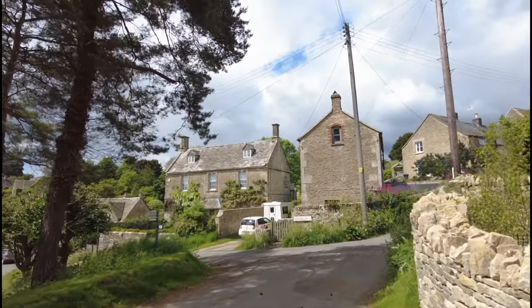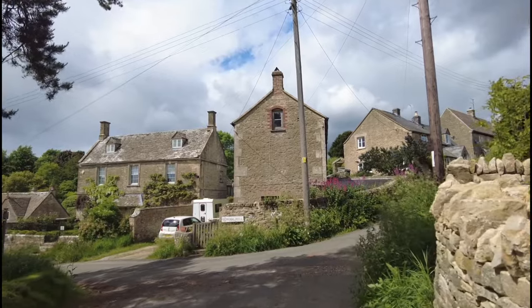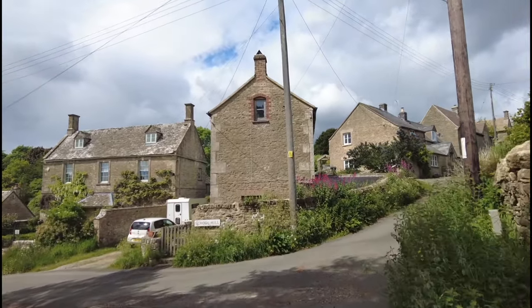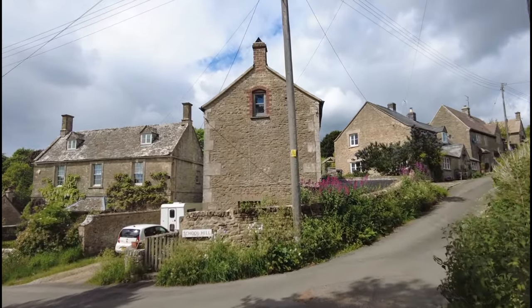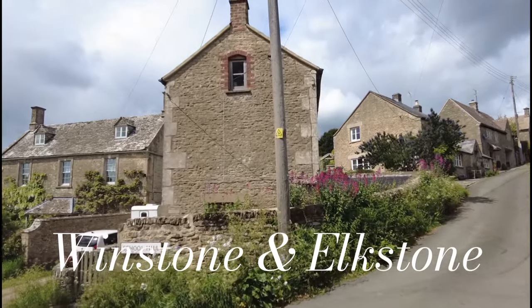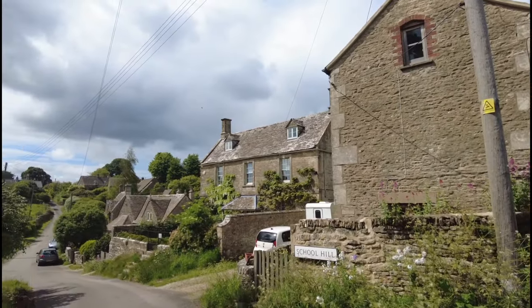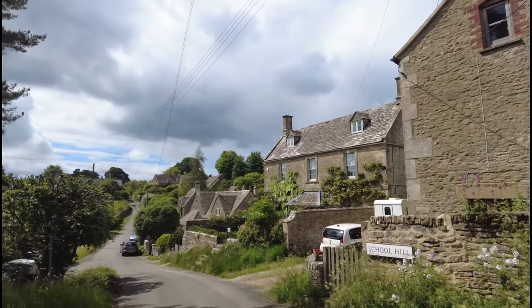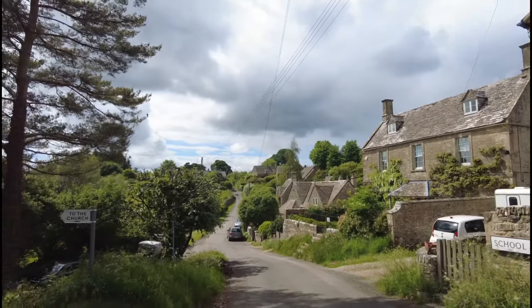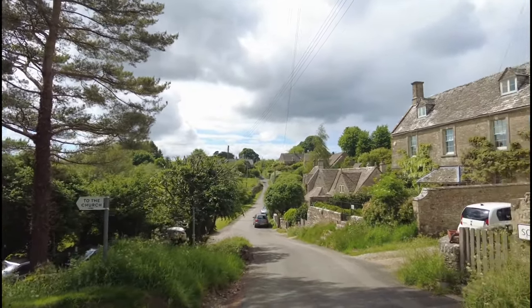Today we're exploring two lesser known villages that are truly hidden gems here in the Cotswolds. They're Winstone and Elkstone, and both enjoy some of the highest elevations in the region. Both have magnificent churches and are surrounded by classic Cotswolds rolling countryside. We're going to begin our tour in Winstone, so come with me and I'll show you around.